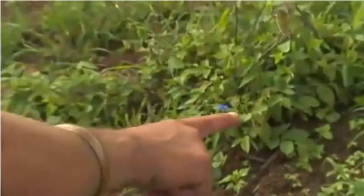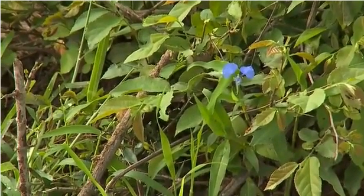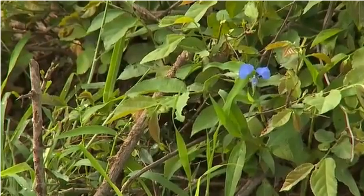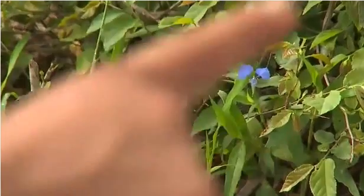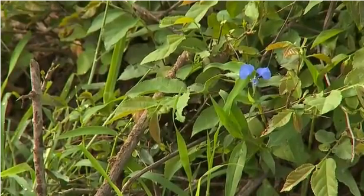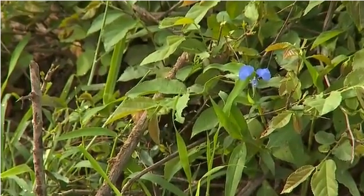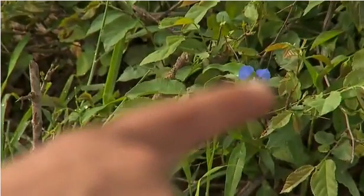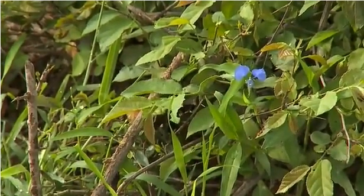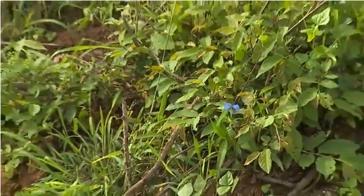You got him there. The blue Commelina erecta. Named after three botanists, three brothers, and the two largest petals there represent two brothers who made major discoveries in the world of botany. And underneath, oh, where's my finger gone? Oh, there we go. Underneath, there's a tiny little petal underneath the staples there that represents the third brother who died before he could do anything particularly impressive. Poor guy.